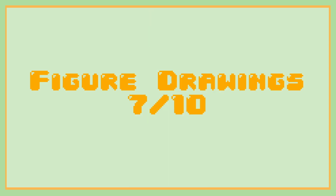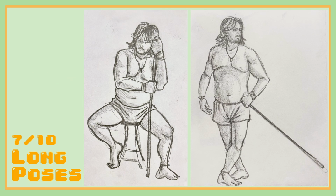One of the bigger components of the portfolio is, of course, the figure drawing. I did a lot of live figure drawing in preparation for this, but obviously there's still room for improvement. This is one thing that you have to practice a lot of, and do it consistently.